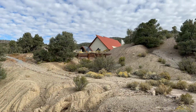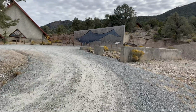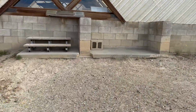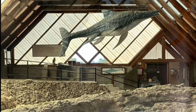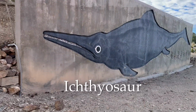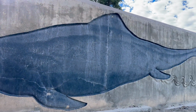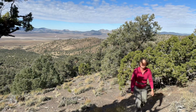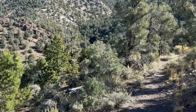Oh, a big building in the middle of nowhere. Oh, this is fun. Okay, let's go look at these windows. That's what it really looks like anyways, I guess. Oh good, I'm going down now. That was a pretty intense climb.